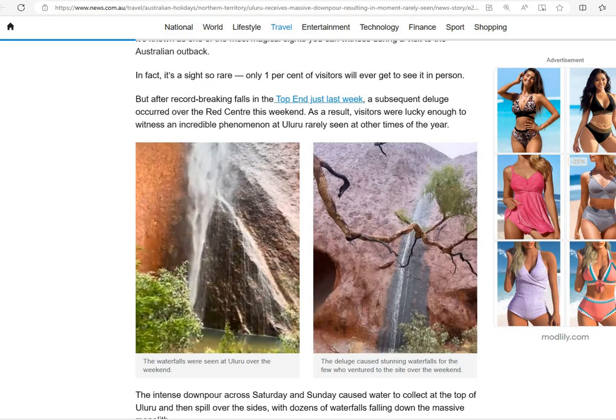So this is just a great big fun planet, little big planet, and for me, I just love the place, and there's lots of cool places to go, cool things to see. And if you're in Australia when it's raining out here at the Rock, you will be lucky to be the 1% who get to see this spectacular sight.